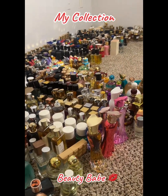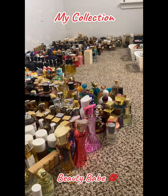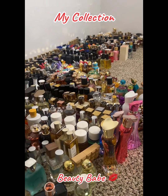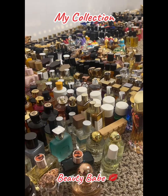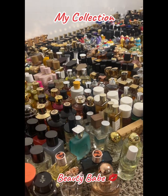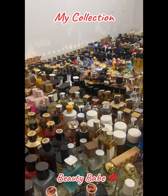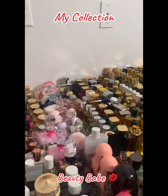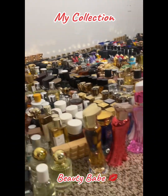Unfortunately, I discovered today that my very large perfume shelf where I house most of my perfumes has a large patch of mold on the bottom. So I will be filing a claim for that. In the meantime, these will sit still until I am able to get all my new shelves in place and get everything put away. So this is pretty much the collection.